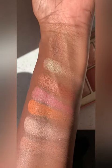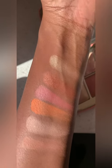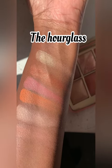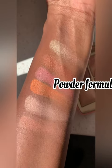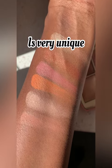Gorgeous, gorgeous, gorgeous. Can't wait to try them. I'm extremely curious to see how they're gonna look on the skin, principally because the blush, the pink one, is quite pink and the orange is very orange.